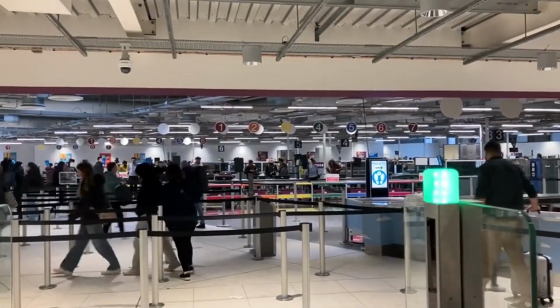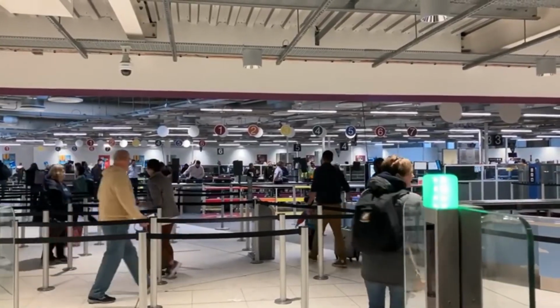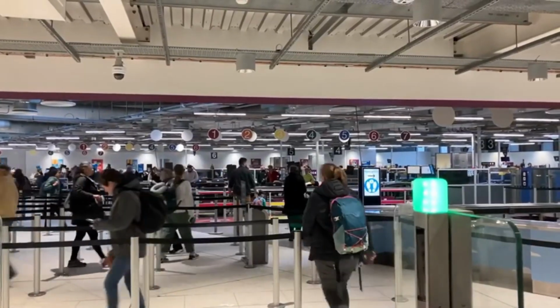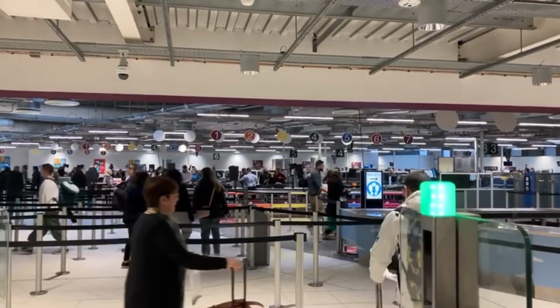Number 10, fly early to erase delays. The secret to a smooth, stress-free travel day is booking the first flight out in the morning. Air traffic works like a chain of dominoes. A single delay at 9 a.m. can cause a cascade of disruptions throughout the entire day.